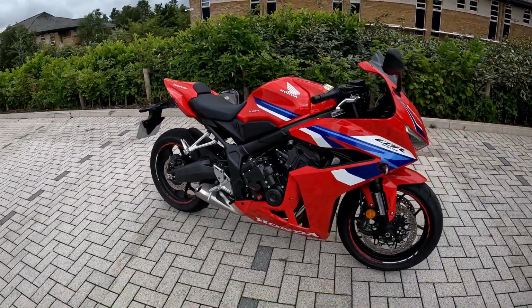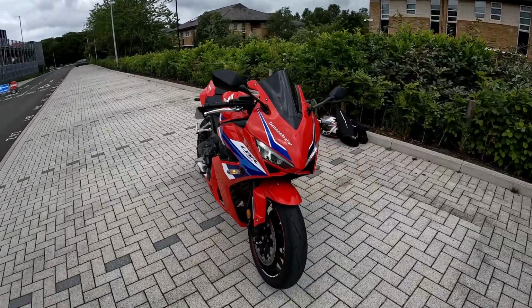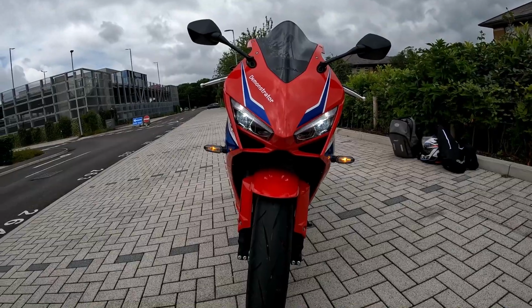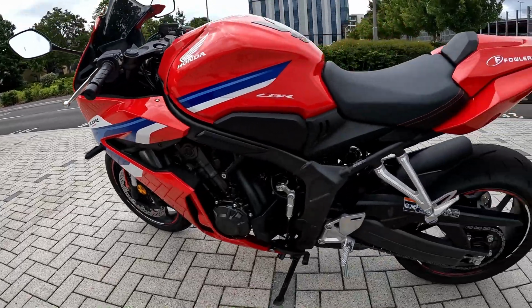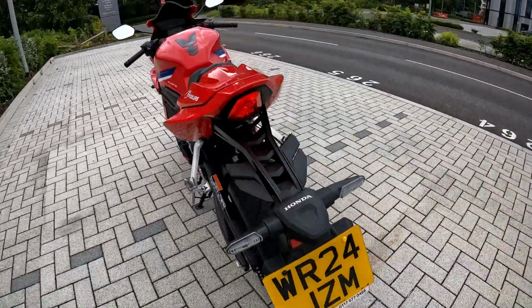Let's have a quick walk round. I think you'll agree in the Honda red looks absolutely beautiful. There's the front end. It looks like a little baby Fireblade. It's an absolute stunning looking bike.